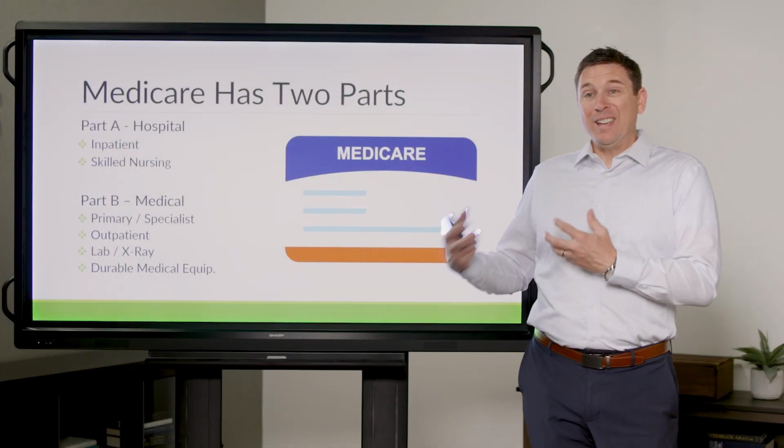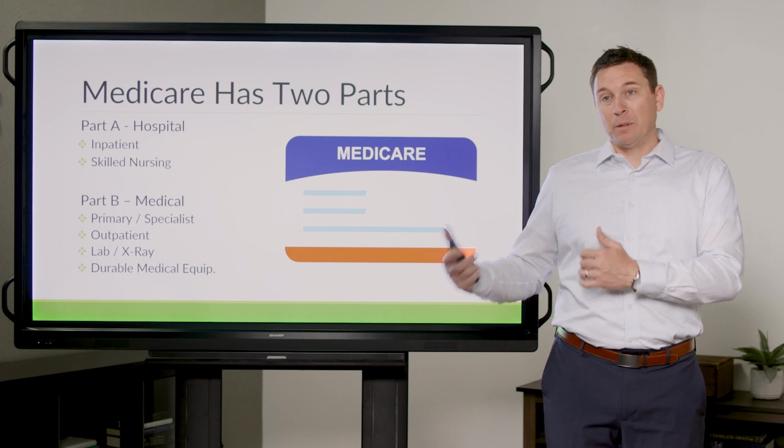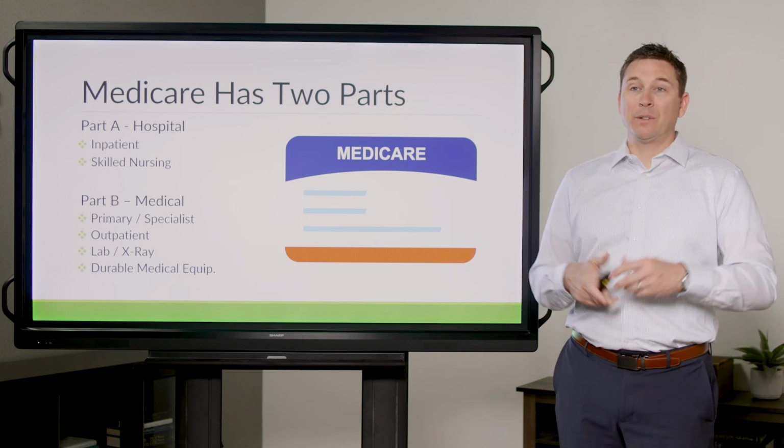What's Part A of Medicare, what's Part B of Medicare, what do they cover, and what gaps are there with original Medicare. So Part A of Medicare is your hospitalization, whereas Part B of Medicare is everything outside the hospital: primary care, doctor, specialists, emergency rooms, outpatient procedures, and so on and so forth.